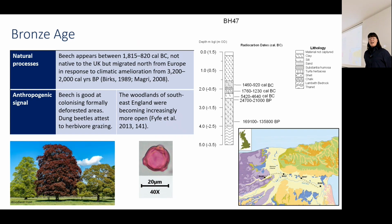For the Bronze Age, the channel's still filling with water. We've got beech appearing, which is a biostratigraphic marker because it migrated to Europe in response to climatic amelioration. And beech is also good at colonizing formerly deforested areas. So this could be another point of interest, potentially pointing to anthropogenic woodland clearance. And some dung beetles also attest to herbivore grazing. So the woodlands of southeast England were becoming increasingly more open, and this fits with regional models.